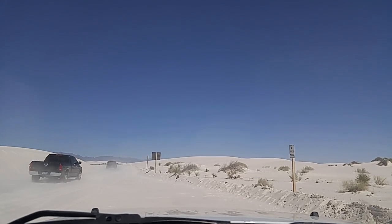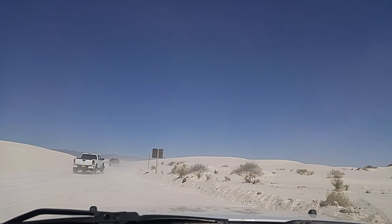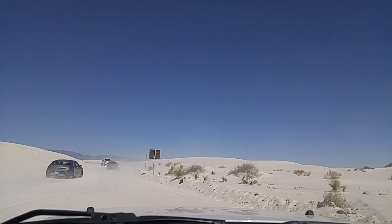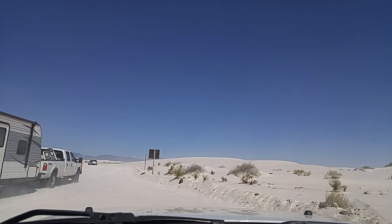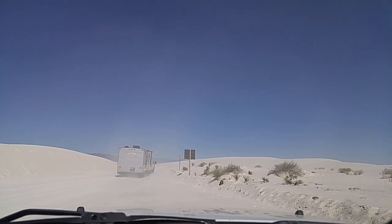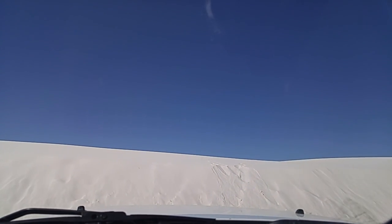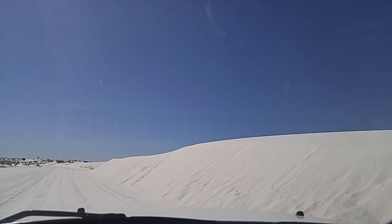I believe we're going to turn around here, guys. Why? Well, because all you're going to see is more of what you're seeing right now. It says no parallel parking. Well, what in the hell does that mean? If you drive on in from this point, all you do is drive through more white stuff, and at the end you just turn around and come back through the white stuff. But you'll get a good look at the dune now. How about that? That is a gypsum sand dune, a white one.